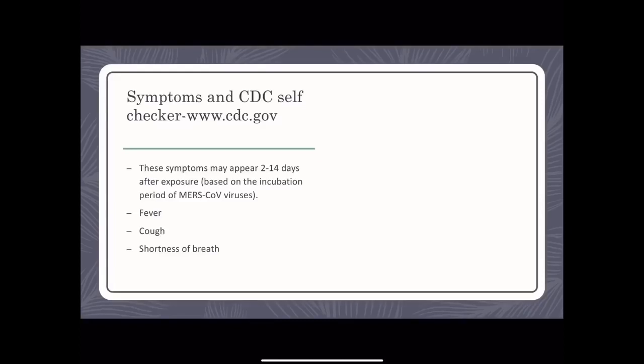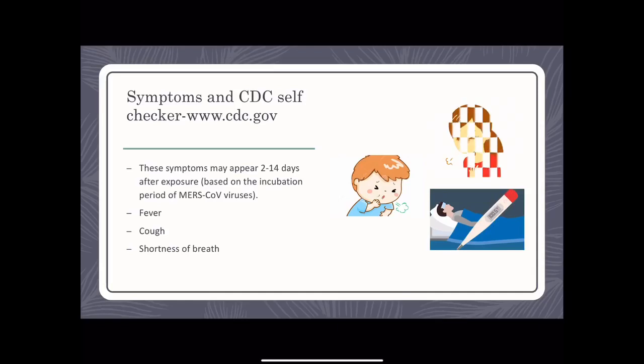pandemic. The symptoms of this disease may appear 2 to 14 days after exposure, based on the incubation period of MERS and CoV viruses. They consist of fever, cough, and shortness of breath.